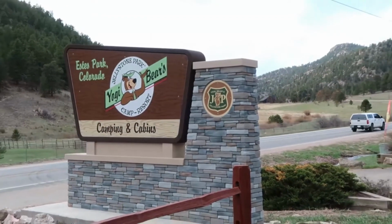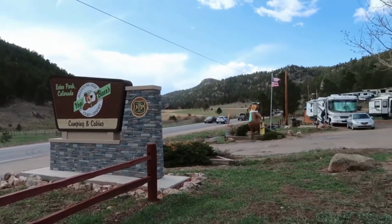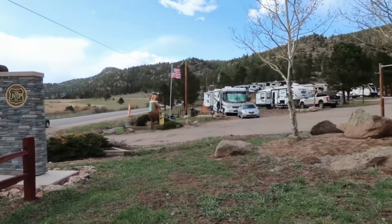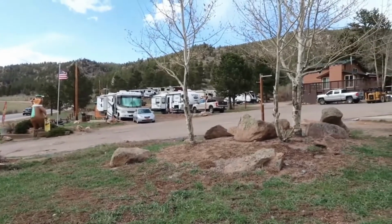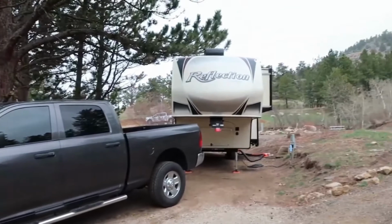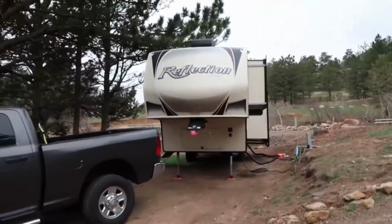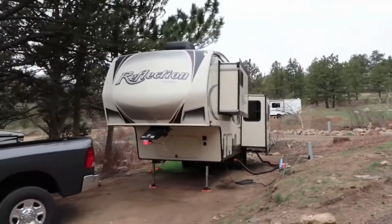Probably the best Passport America park we've stayed at, just given the area, what we got to see while we were there, has been Jellystone of Estes Park in Colorado. Man, what an amazing park. This park is normally pretty expensive. And by pretty expensive, he means $70 to $110 a night. So the Passport America price is going to get you in there for between $35 and $55 a night. We paid $51 a night.